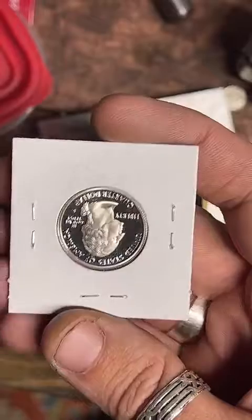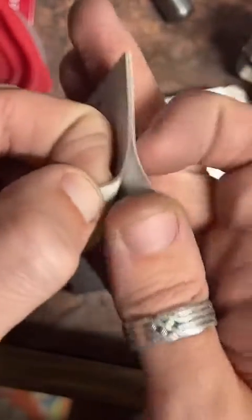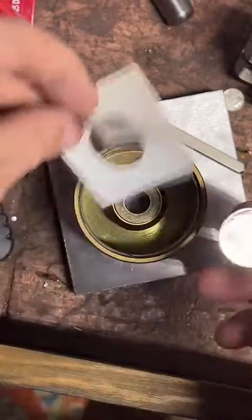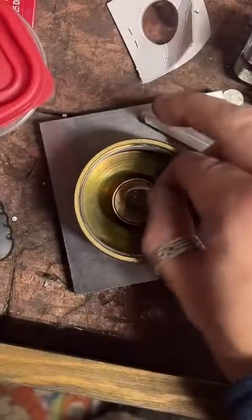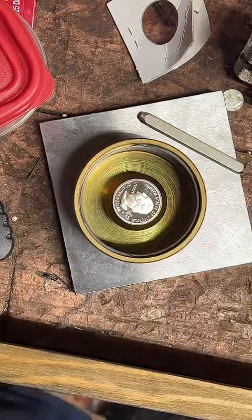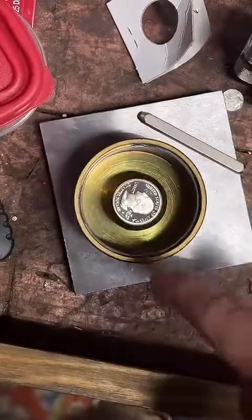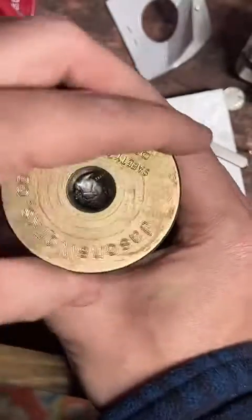But this is a 90% silver, very nice quarter, and we're going to make it into a ring for a customer. First thing we got to do is bust it out of this slab here. This little flip. Look at that. And we're going to put it in here. And this thing is going to center this coin. It's kind of funnel shaped on the top, so as I twist this down, it's going to auto center. Pretty cool tool. I'm just going to make sure the coin doesn't fall off as we twist it down.